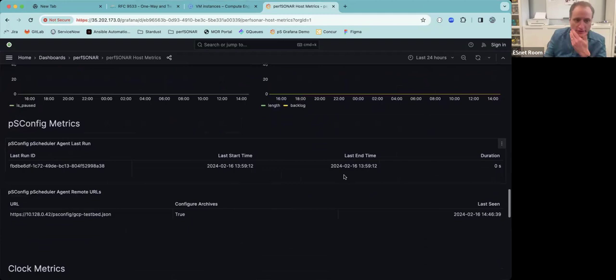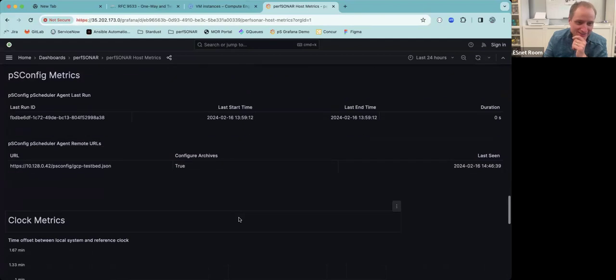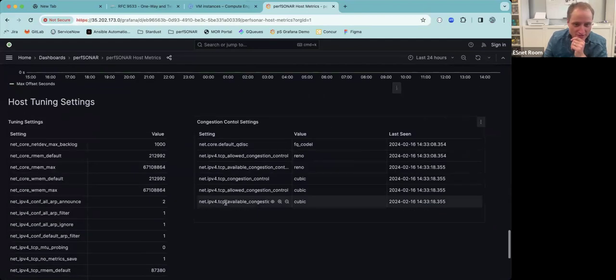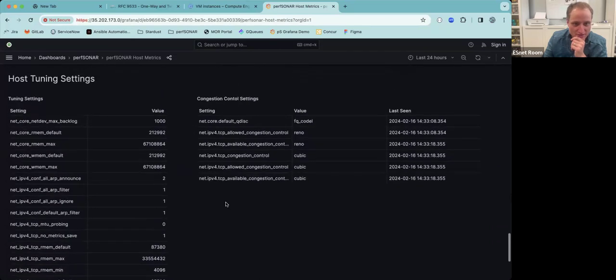Same deal with PS config. So getting some stats out of that in terms of last time it ran, what the meshes are pointed at, is configure archives turned on, things like that. We were talking about NTP earlier, so we get some clock metrics and different tuning settings and things like that.